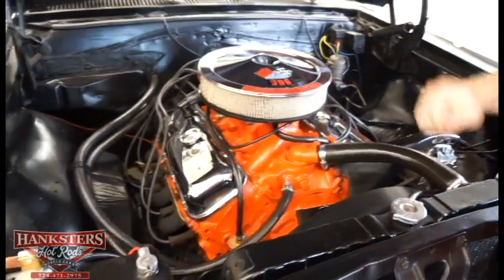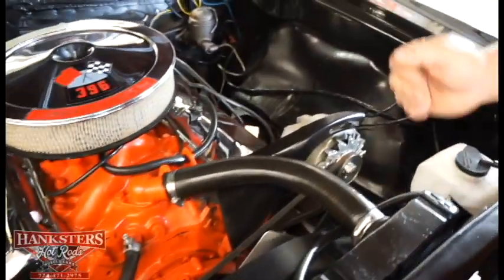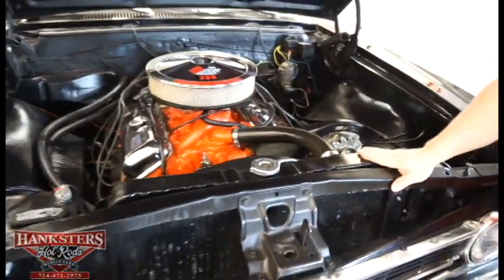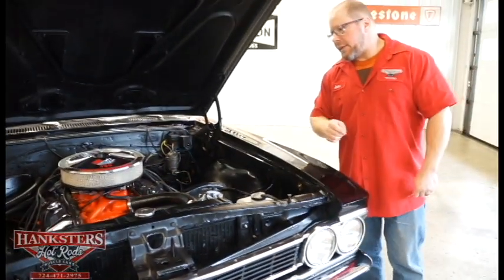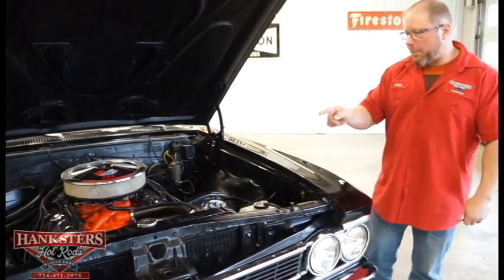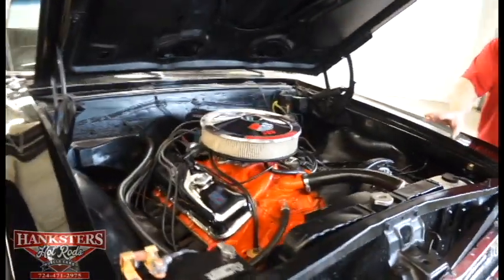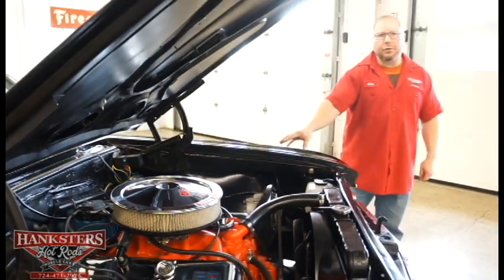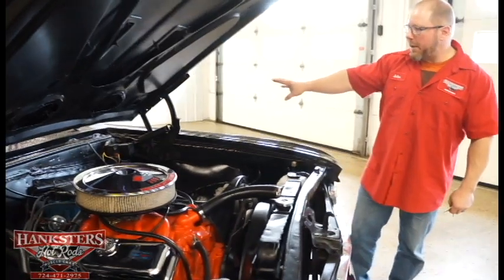You can see it's got the chrome air cleaner and valve covers, breather and PCV valves. All of the heater lines are hooked up. Factory style radiator here with fan shroud. They've put, I believe, a 6-blade flex fan on there to help cool this big block down. Manual brake car, manual steering car. It does have long tube headers on it going all the way out the back through dual exhaust, through tailpipes.